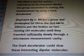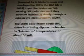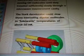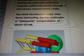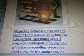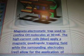Invented by G. Meijer's group and developed for OH in the JILA lab in 2003 to put the brakes on fast-moving OH molecules until they traveled sufficiently slowly through a microwave measurement cavity. The Stark decelerator could slow these interesting dipolar molecules to lukewarm temperatures of about 50 mK. So here's a magneto-electric trap used to confine OH molecules at 30 mK.